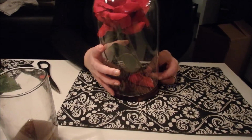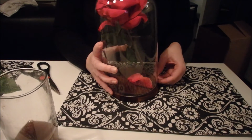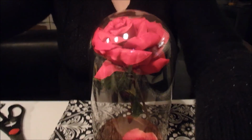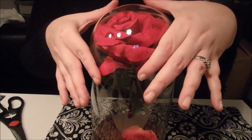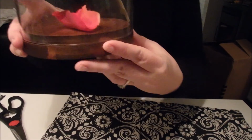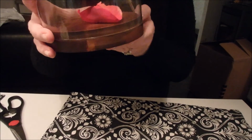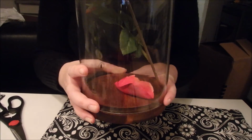Just going to hold it there. So here's the rose with the petal at the bottom. I honestly think it'll stay up on its own because it's so big and it's touching the round part up here. Plus, as you can see, it's leaned against the bottom part. So if I hot glue this down, the glass to the wooden base, I think it would be good.